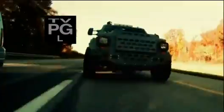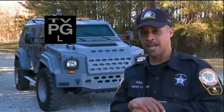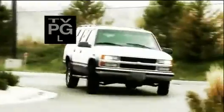This thing is 19,000 pounds, and it'll haul ass. Built to burn rubber and stop bullets. If he needs an armored car, somebody's out to get him, and you don't want to be with him.